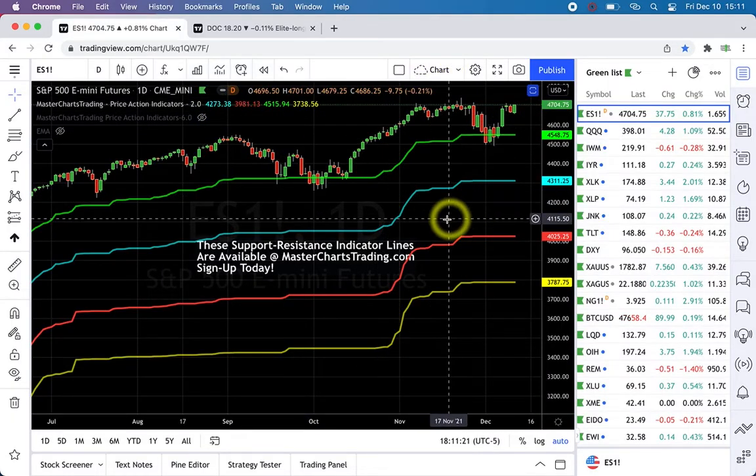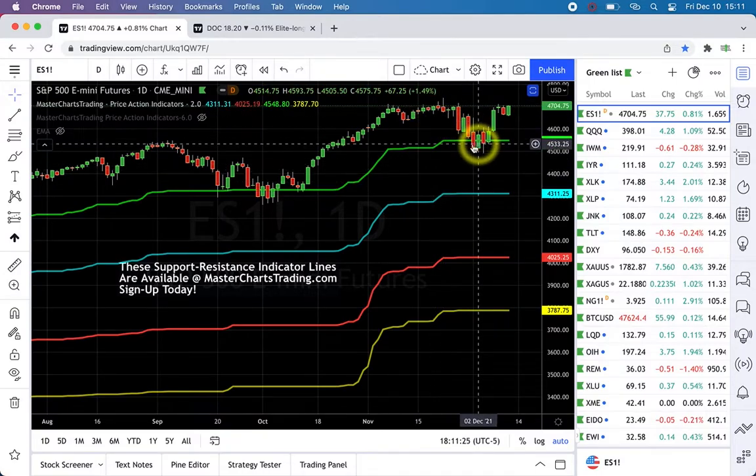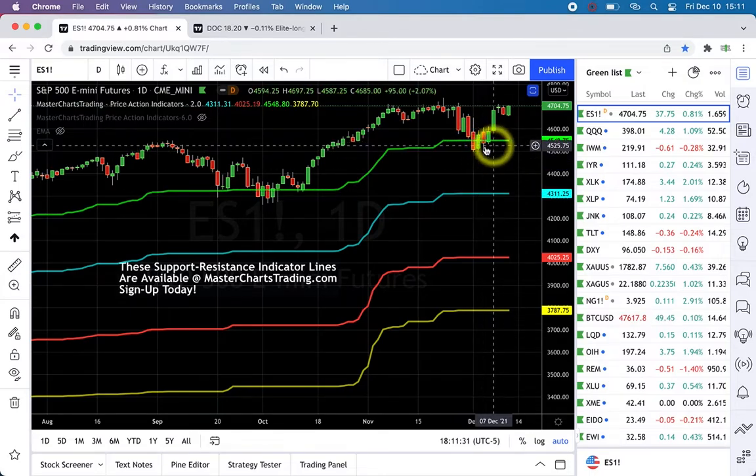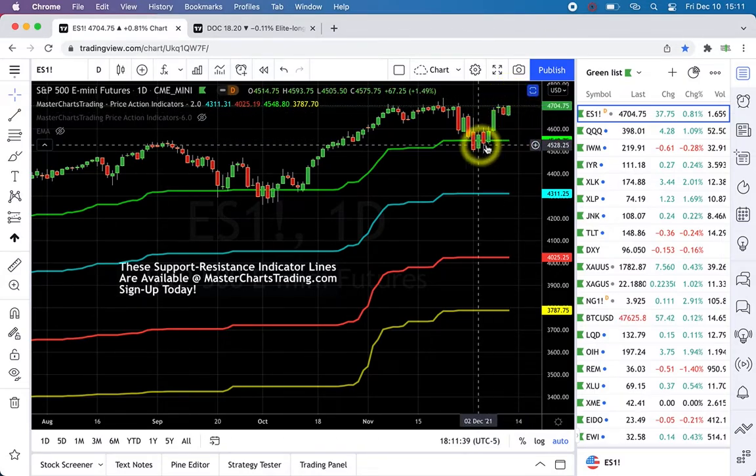So S&P 500, a few days ago I said we dropped towards this green support resistance line. It looks like it is acting as support yet again, even though it's a weak support. So it is very likely that we're gonna hit new records. We're so close to new all-time record highs.